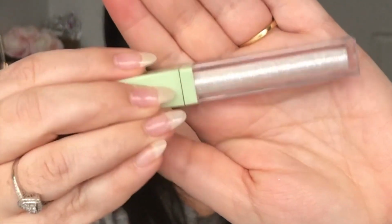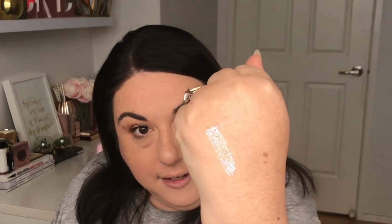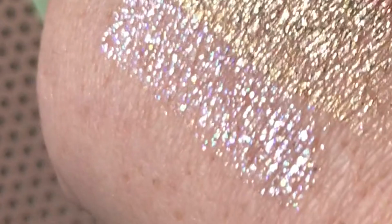This one is Crystalline, and it has a clear base. I'm not sure how much you can see, but it has a clear base, and then it has lots of different colors of glitter. I can see there's green, there's purple, there's like duochrome shifty ones. It's really, really pretty, and I think this one would look amazing, even just on a nude eye.